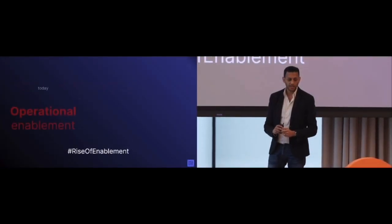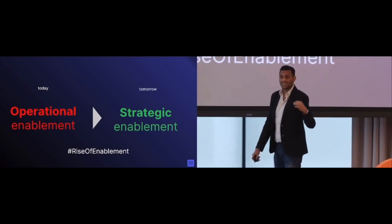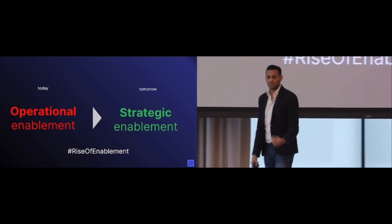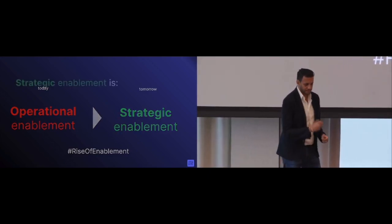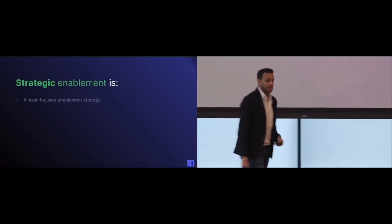So how do we change this? Well, how do we go from operational enablement to strategic enablement? One of the core principles of the rise of enablement is strategic enablement, a strategic business driver. Well, let's define what strategic enablement actually is in the first place.